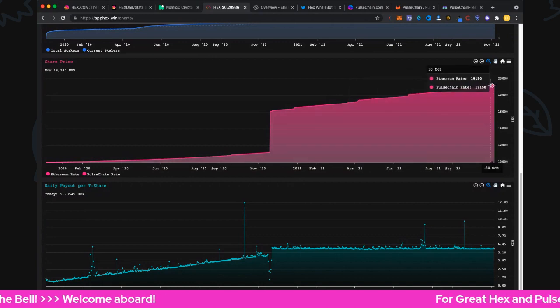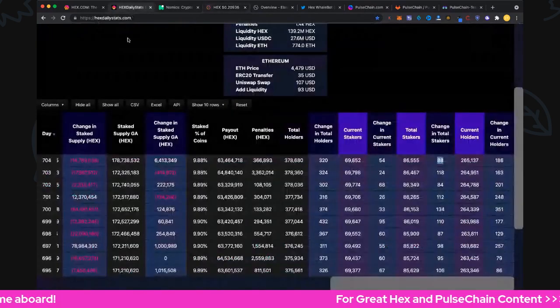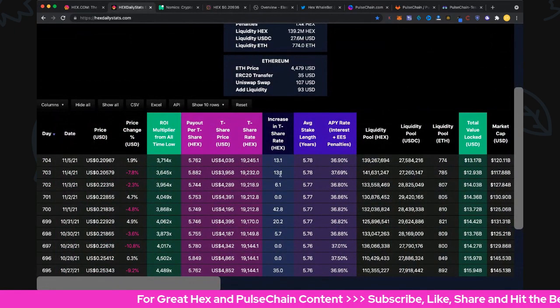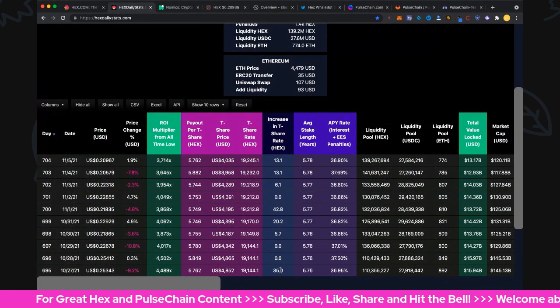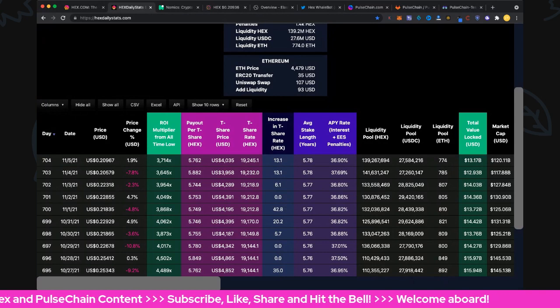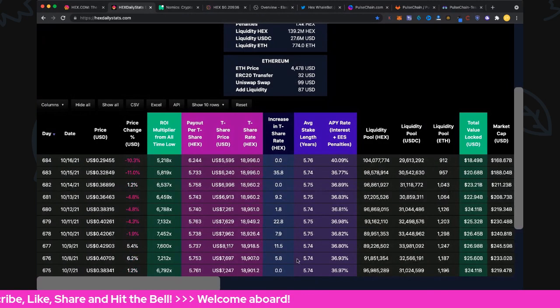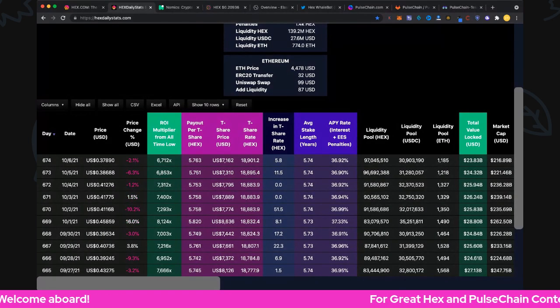Let's look at this little parabolic move here and go back to daily stats, and we'll scroll back here, and this is what I'm talking about. So these increases here, look at that. That's really nice. So that's just starting to emerge. So if we look back 20 days ago, we're starting to see that too. We go back 30 days ago, and not so much, just one or two, and so forth. So it's just starting to climb up there.